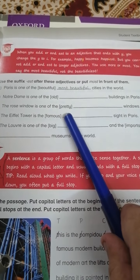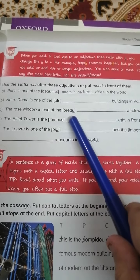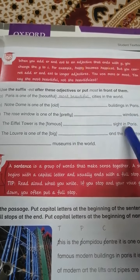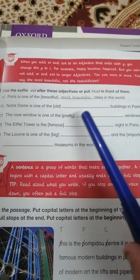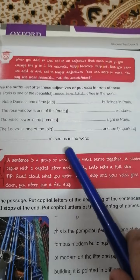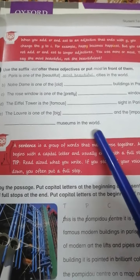Pretty is the adjective and y is here, so we cut y and write i in place of y: prettiest windows. The Eiffel Tower is the famous-dash site in Paris. Here famous is an adjective, so we can write most famous site in Paris. The Louvre is one of the big-dash and the important-dash museums in the world. So here we can write biggest, and most important museums in the world.